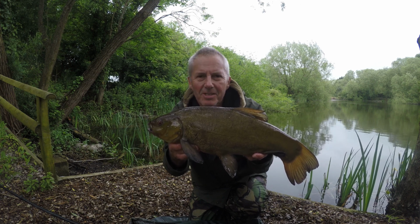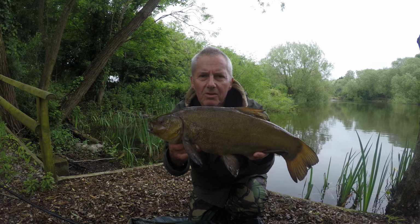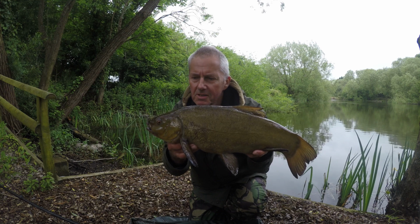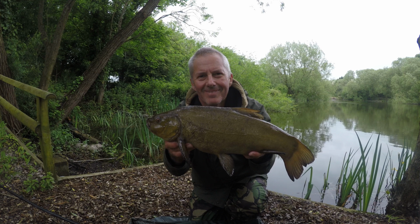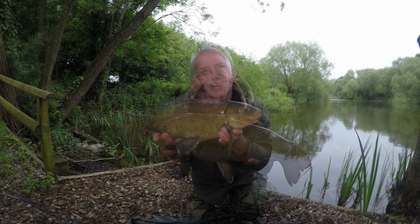There we go, it's about 6 o'clock now, and getting a little bit more action. Had a few bites, lost a couple, but just managed to land this one. Hopefully I'll get one more before I go home. That'd be nice.